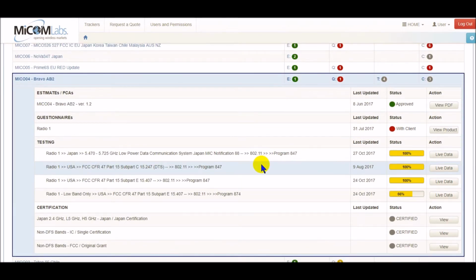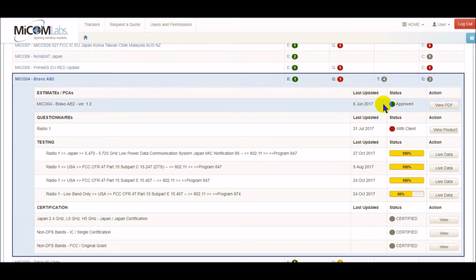Drilling down into the tracker gives the user complete visibility and status of their project. Let's take each section individually. MyCom Labs estimate generation has been automated, making it easier to generate, thus helping minimize time in getting the estimate into clients' hands. For estimates, the system shows when it was last updated, along with estimate status, whether approved, declined, or pending. For full traceability purposes, each estimate revision is logged with its date and available to view or download.